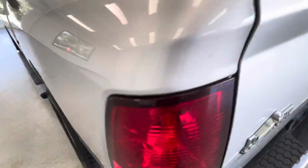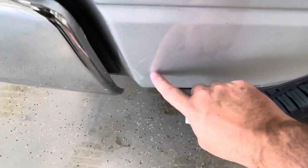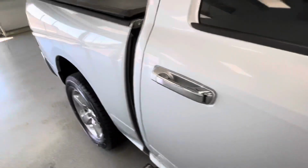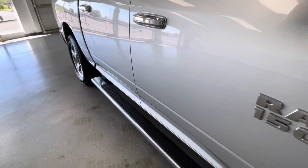On the bedside here, a couple little stone chips like I've showed you. A little stone chip right there. A couple little scratches back here on the corner. Typically on your trucks, the bedsides and tailgates are where you're going to find a little bit of damage. Obviously, people loading things in and out of the truck, and that's what we got here. Some scratches, a little scratch on the tail light lens, a couple little scratches down there. You can see no dents or dings on the chrome bumper. Little scuff down here. And this stuff is to be expected on a '15 model, but really, other than the few things that I pointed out, it is in very good shape.